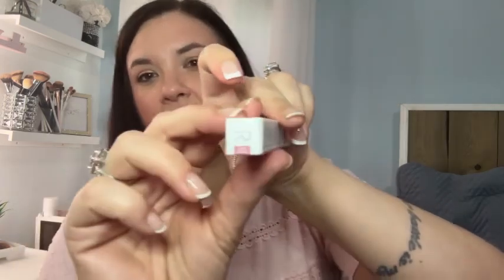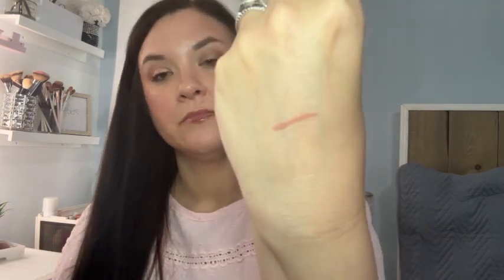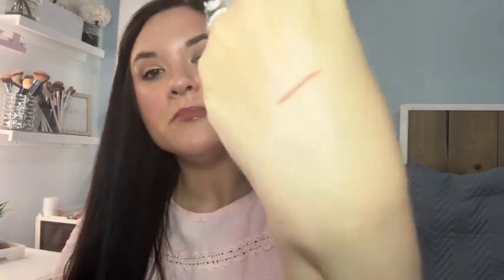Okay, and then we also have the Lip Sculpt Liner. So like a lip liner, and this is going to be in the shade Pink Velvet. See if we can focus for you. Yeah. There you go. Nice. If it will show up on my lips. Nice, looks nice. Okay, cool. So yeah, a good way to try some of their makeup.